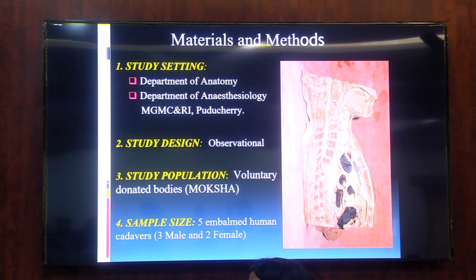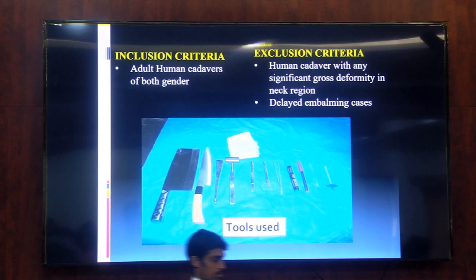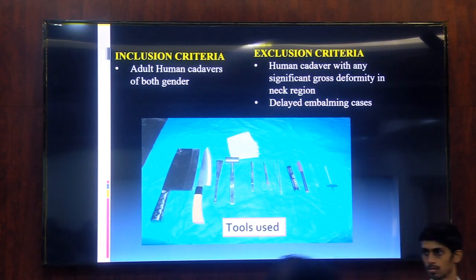It is an observational study. We have used the voluntary donated bodies from our body donation program called MOSHA. We chose 5 embalmed cadavers, 3 male and 2 female. And we excluded the cadaver with gross neck deformity and delayed embalming cases.